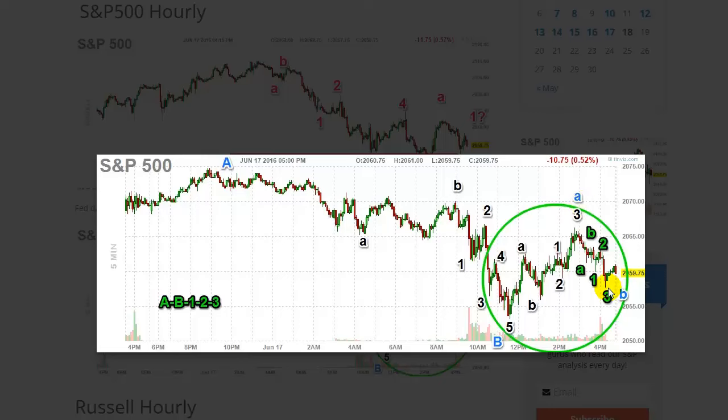As long as this bottom that happened after 4 p.m. holds, it could be that it just coils up and moves in that direction. If, however, it aggressively goes below this region, then you've got to reconsider. Maybe even this B wave has an A, B, C, and it goes down towards the lower 2050s. It's possible, or even 2048. But if it goes into that area, then we'll potentially have to reconsider our position.